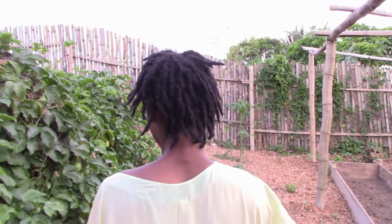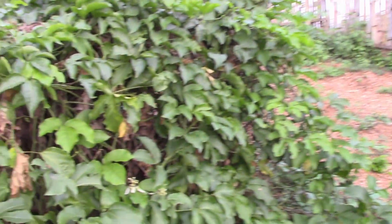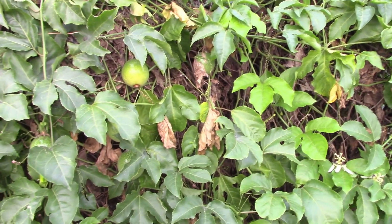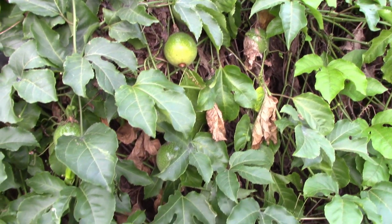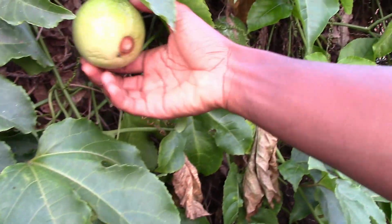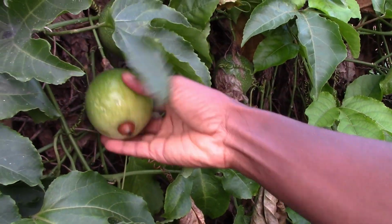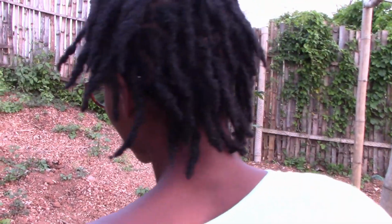We got more pawpaw. Oh, and what about the passion fruit? Yeah, we have a lot of passion fruit as well. About 100 of them coming. Yes. This will be ready very soon. And it's very delicious. The smell alone, oh my.